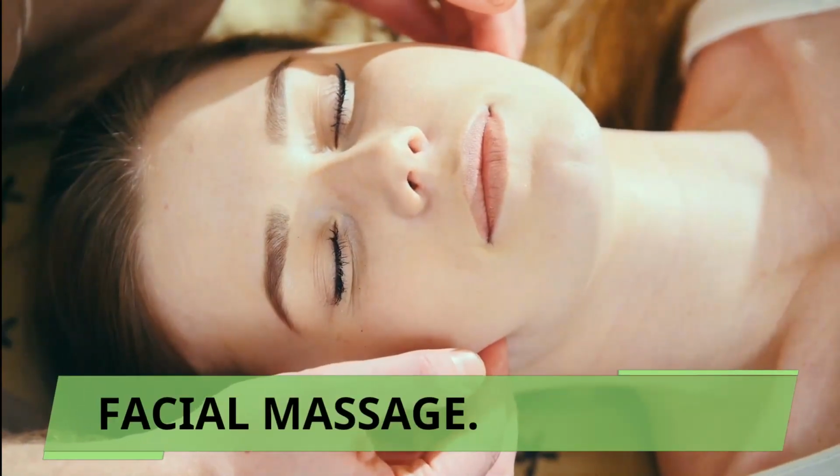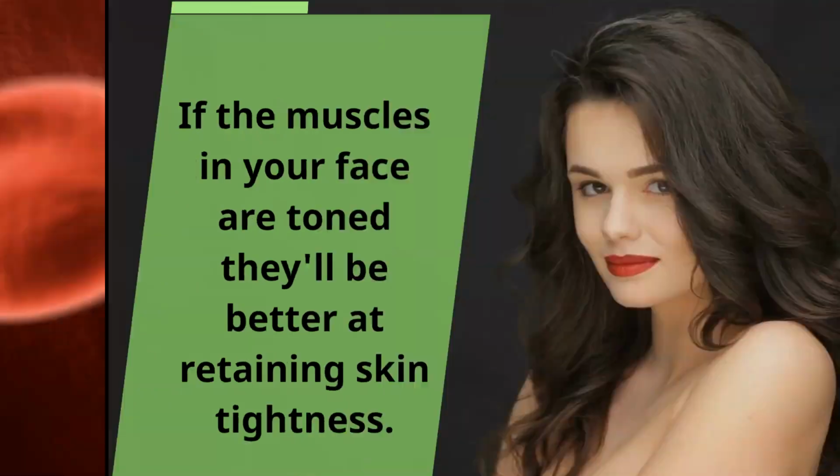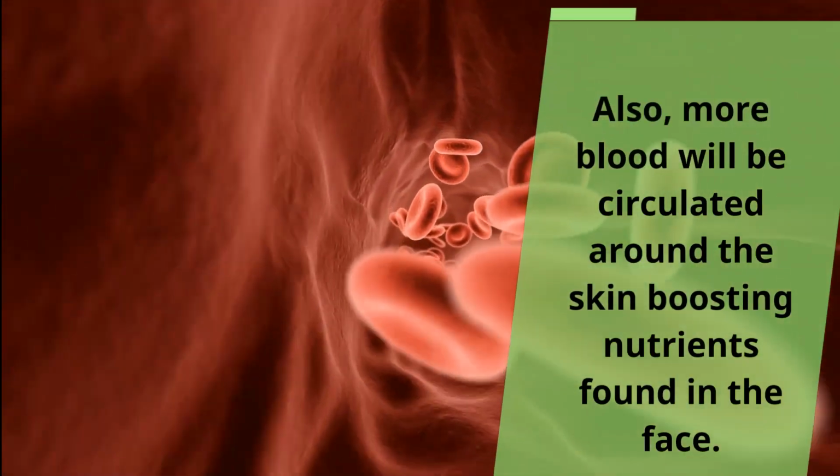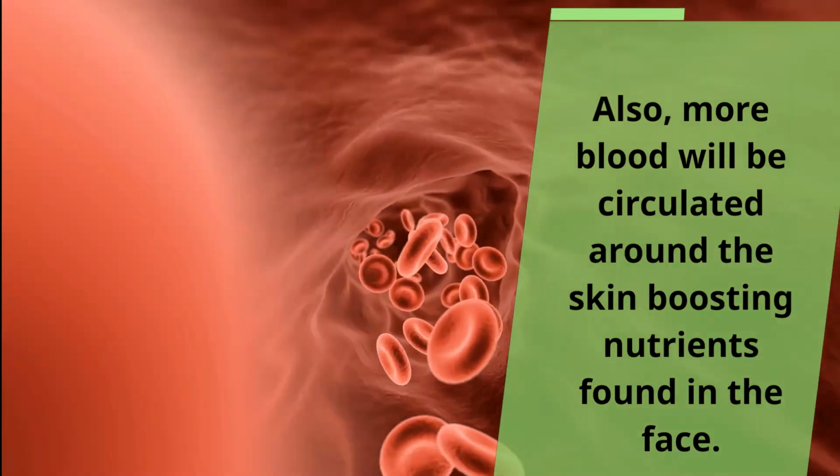Facial massage. If the muscles in your face are toned, they'll be better at retaining skin tightness. Also, more blood will be circulated around the skin, boosting nutrients found in the face.